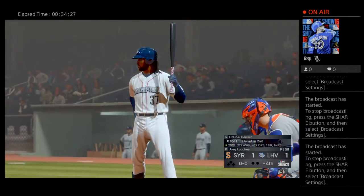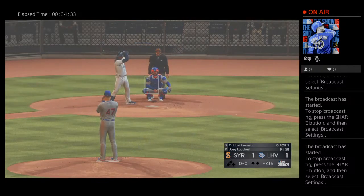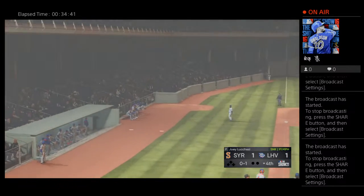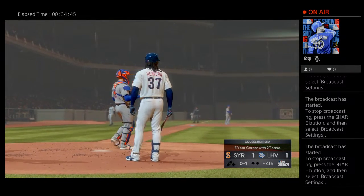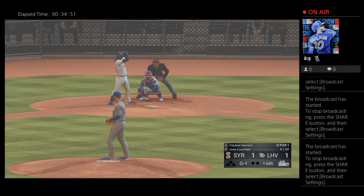So here is number 37, the right fielder, 0 for 1 thus far. First delivery to him. Swung on, but fouled off to the left. Into the windup. Here comes the 0-1.